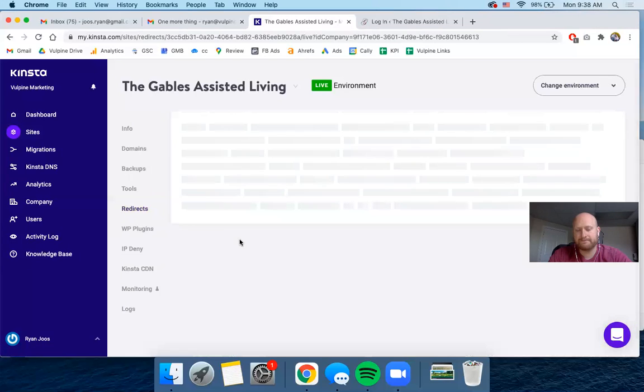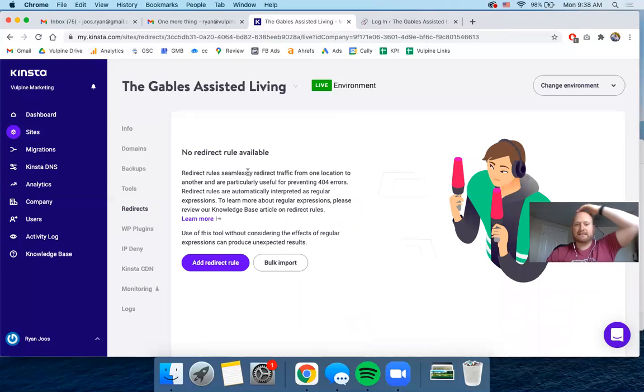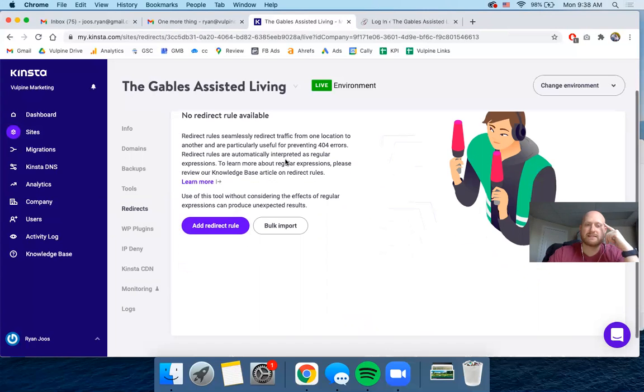So redirects. This is kind of cool. I mean, you can add a redirect rule if you need to here. We also use WordPress plugins to facilitate this as well. So this is not too terribly important, but it can be.